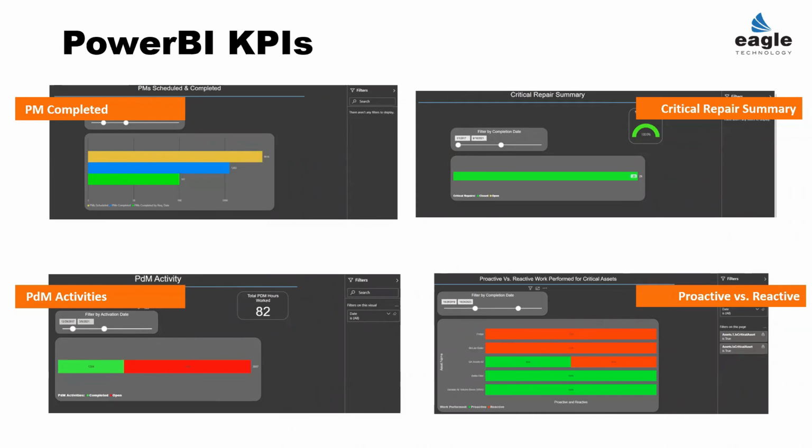Preventative maintenance completed, critical repair summary, PDM activities, and proactive and reactive. Again, as you start to utilize a lot of the Proteus data that you collect, you'll notice that you make a genuine shift from a reactive situation where something is broken and you need to go in there and fix it, and it's going to be several hours of downtime, versus being proactive, understanding what's going on, understanding how often the machine is in service, and understanding when it's going to go down or when you think it's going to go down based on the previous data.